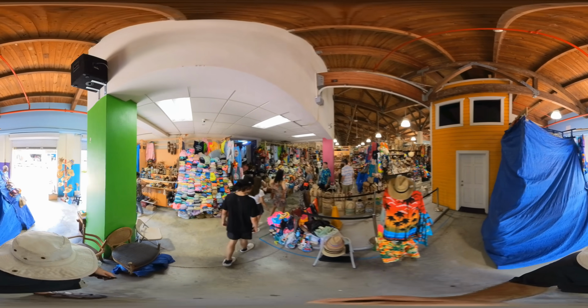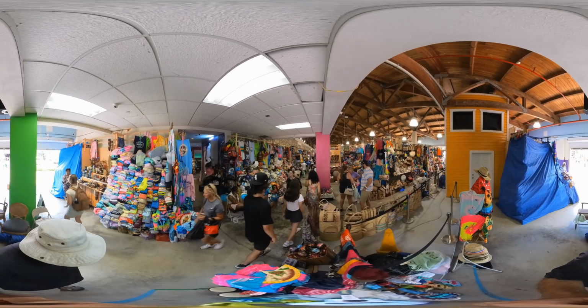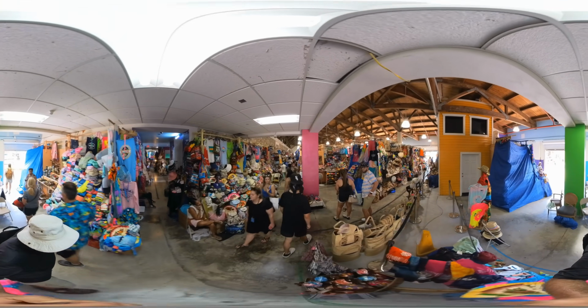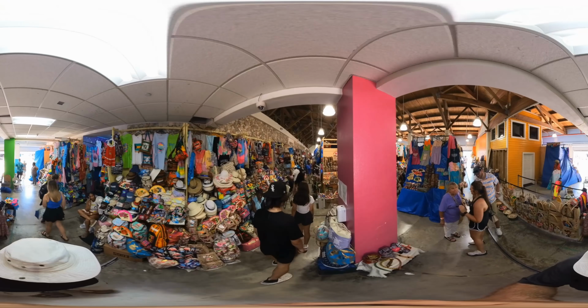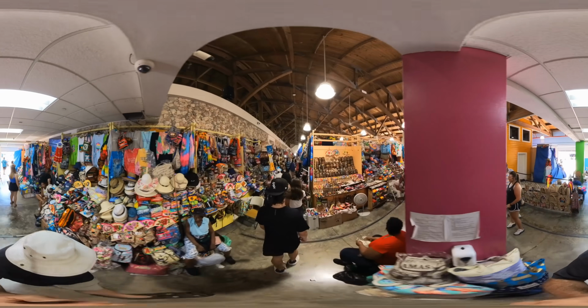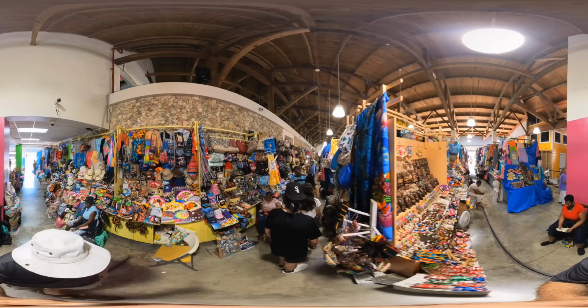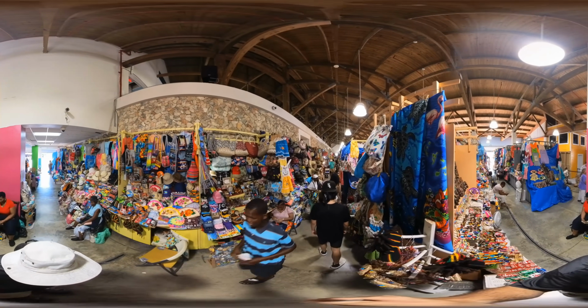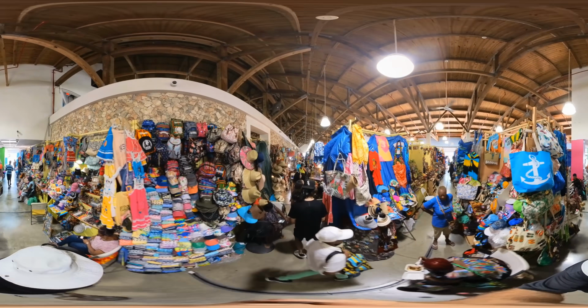This is kind of the typical market that you'll see in the Caribbean. Yes, I know the Bahamas is not technically part of the Caribbean, but a lot of Caribbean places sell these mementos of your vacation, souvenirs and things like that. Nice place to walk through, and this was our first stop really when we came to the Bahamas.